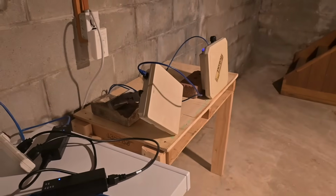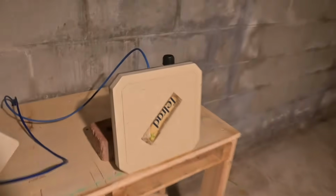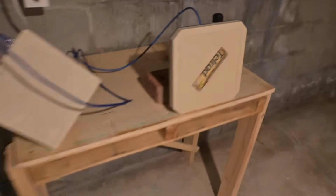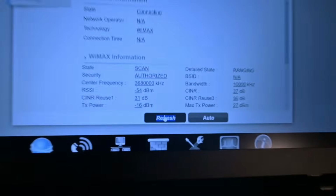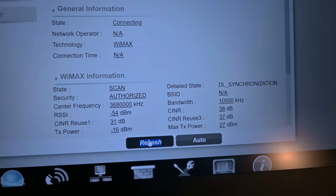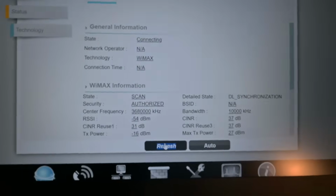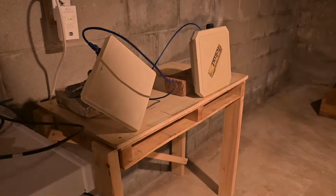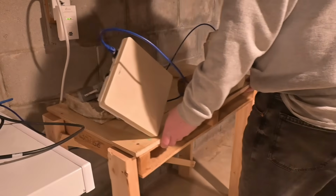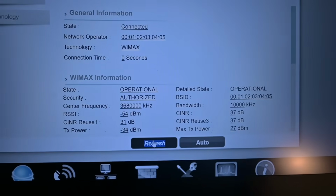One thing that I noticed with the Telrads is that they can be weirdly sensitive to the signal being too strong. It is not connecting right now. We go over, look at the laptop, and just keep hitting refresh. It goes into this synchronization state, then ranging, but it just never connects. But I'm just gonna move it. Put it a foot away from the wall. Okay, and now we're operational.